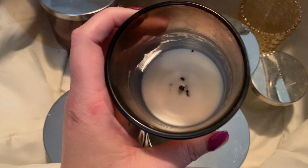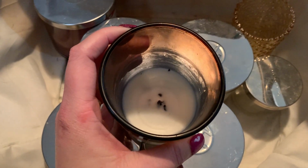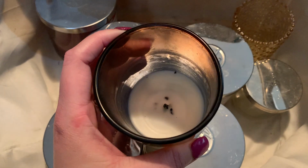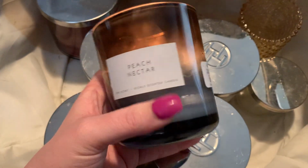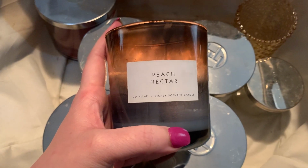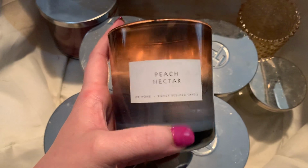You can see lots of candle residue on her jar. She was a pain in my butt, especially the first couple of burns. She had so much residue around the edges. I had to run a butter knife around her to get her to pull out. She did not want to pull out. I hate to say it, I hate to be corny, I hate to be cheesy. Her pull-out game was weak. She sucked at pulling out.